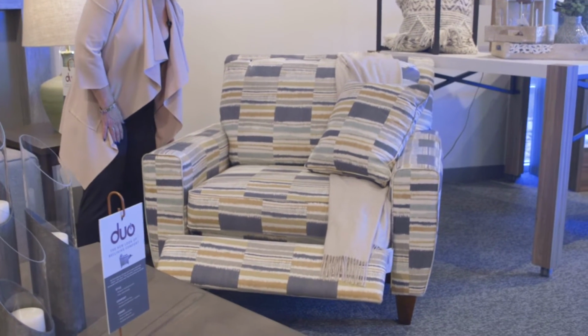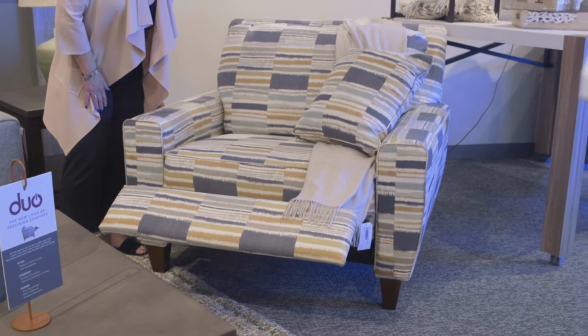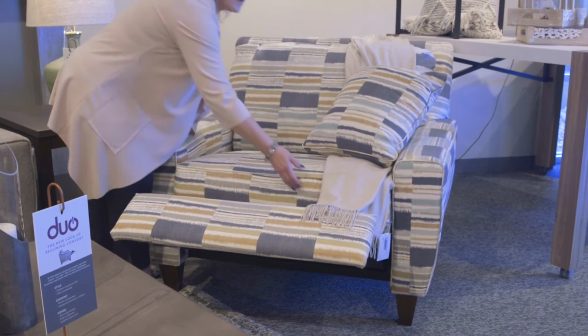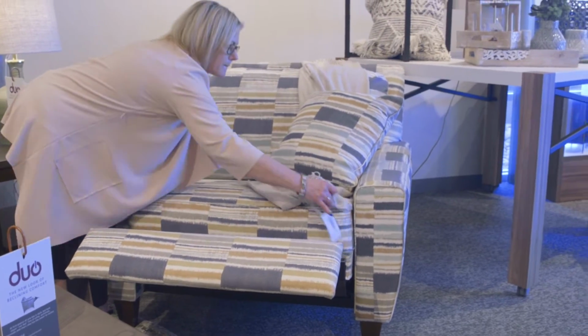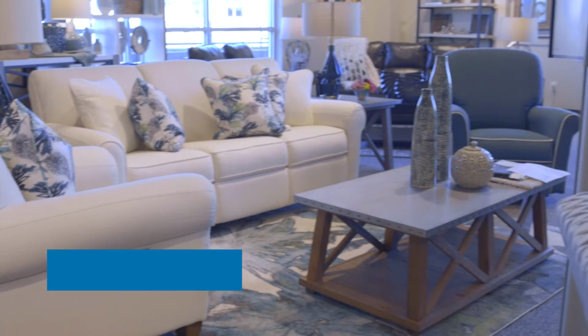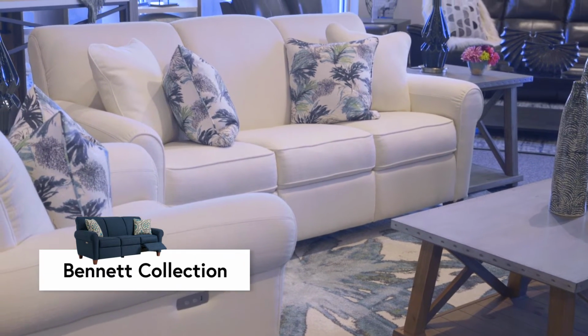With a rising footrest there. I will not lie, it's very, very comfortable to sit in this. Easy to put your feet up and relax for the day. This is the Bennett Collection, also part of the Duo line. We'll have that nice reclining footrest. This sits very, very well.